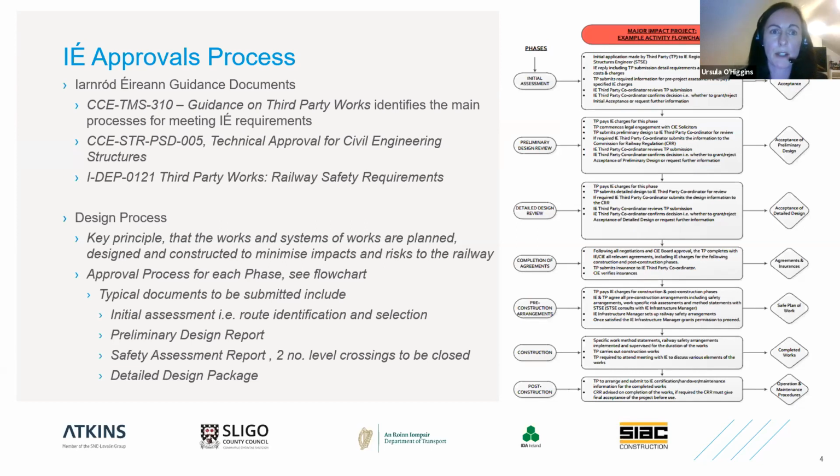Within this particular document, the guidance on the third party works, there's a flow chart. It's called an activity flow chart. And that outlines for each phase of the works the activities to be carried out by the third party. And it includes an identification of the submissions that you have to produce and the outcome to be expected from that phase of the works from Éireann Road Éireann. So in essence, it's a very clear flow chart, and it tells you exactly what is required, not only of the third party itself, but also of Éireann Road Éireann themselves, and whom they have to contact internally in order to satisfy their own requirements.